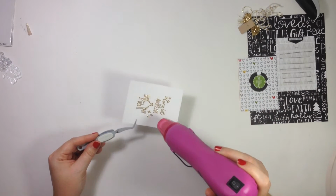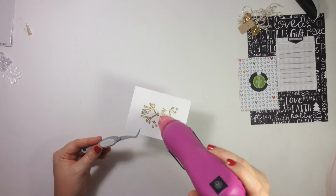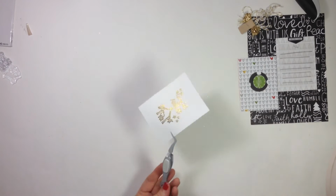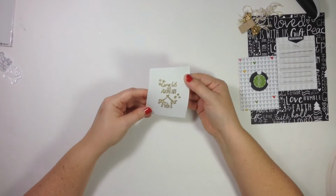Next, I'm taking my heat tool and I'm holding it with a pair of tweezers so that I don't burn my fingers. And you're just going to melt the embossing powder until it becomes solid and just melts and doesn't rub off on your fingers or anything. And you can see how nice and shiny it is there.